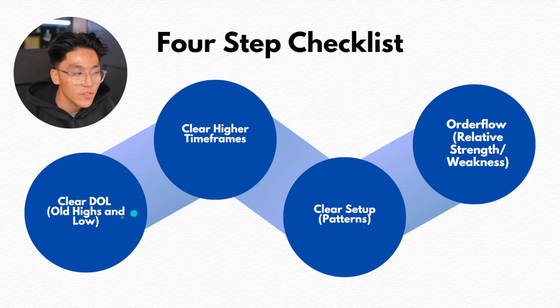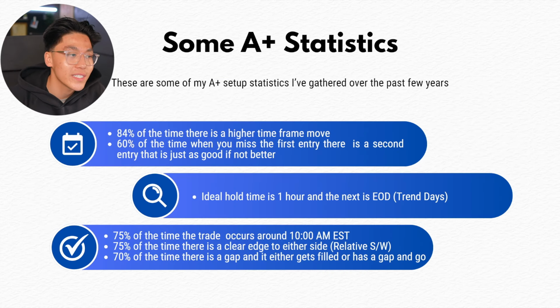So if we have this 4-step checklist, that's when you can look for those A plus opportunities coming into market open. And these are just some of my A plus setup statistics that I've gathered over the past few years.